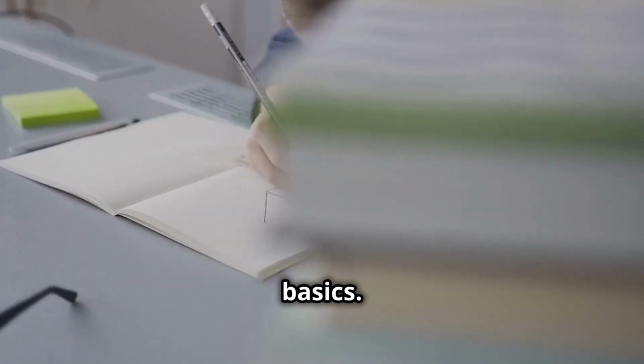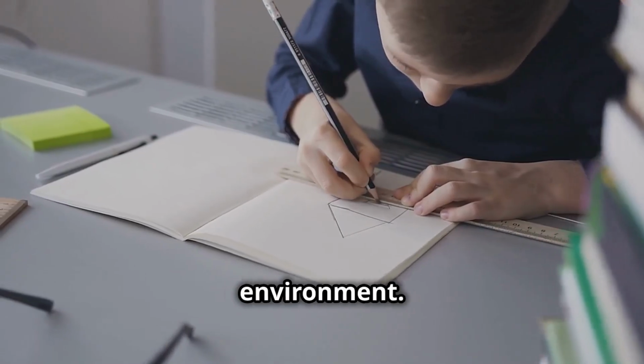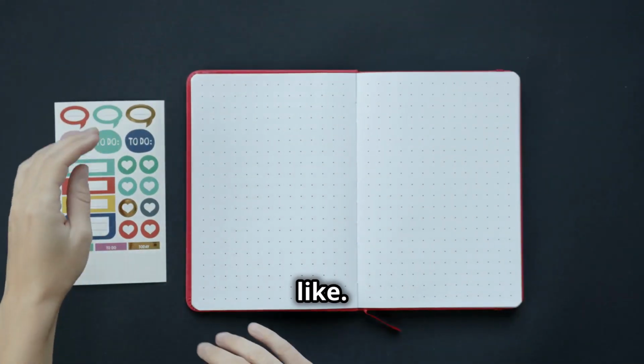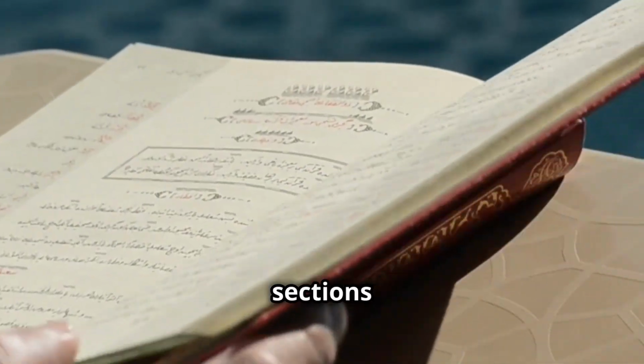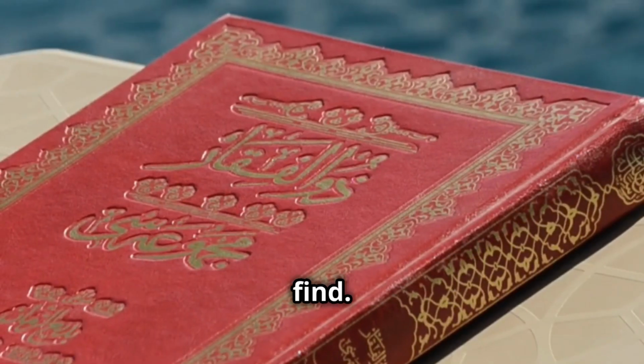Let's start with the basics. Setting up your journal is the first step to creating a structured learning environment. Your journal can be as simple or creative as you like. Personalize it to make it a space you enjoy using. Divide it into sections for key areas like, this will help you keep everything organized and easy to find.